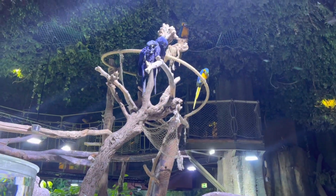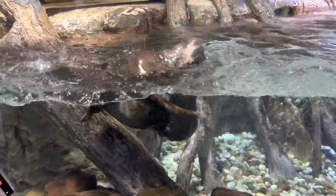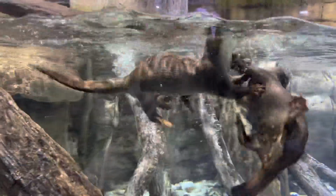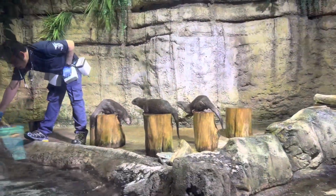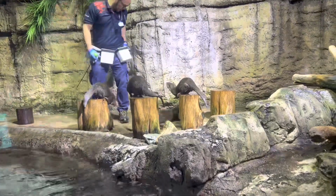And as you see, these birds up here, I think my dad looked them up, that they were literally worth thousands and thousands and thousands of dollars. And here you see these sea otters bickering and fighting. I like to think of them as if they were my sisters fighting with me over stealing their clothes. And there was a trainer inside their tank that was actually doing some pretty cool tricks with them.